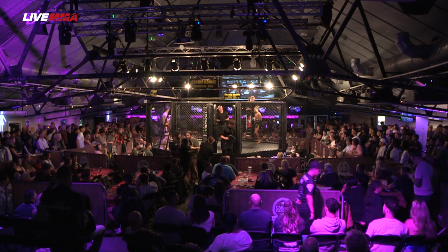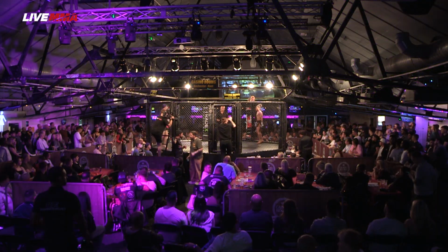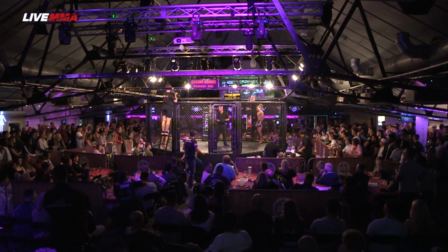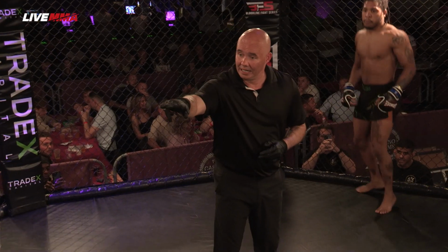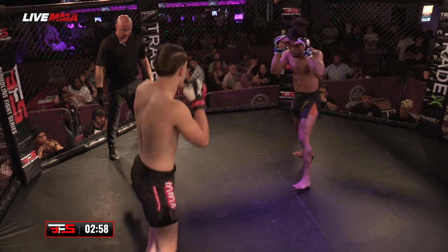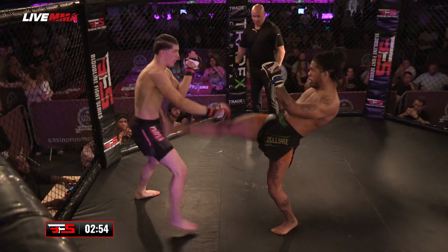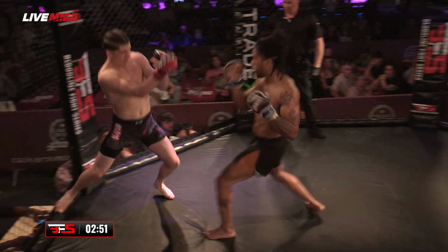And here we go, back in the MMA bouts. Saarn Chambers taking on Monty Hobbs. Round one. Monty currently undefeated at 2-0, 1 no contest, but this is Saarn's 6th fight.